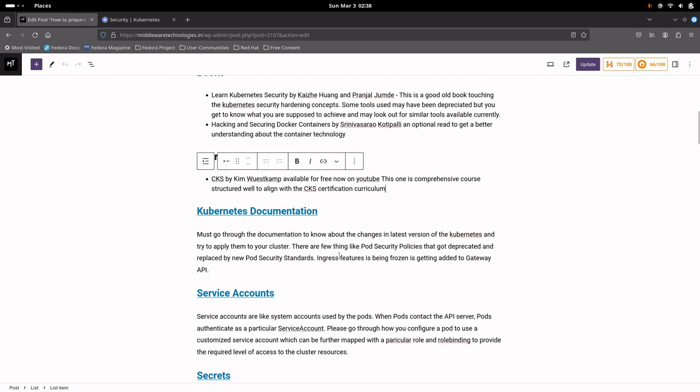There are a few things that have been deprecated in Kubernetes in recent versions. Pod Security Policy is deprecated and is being replaced with Pod Security Standards. The other thing I have noticed is that the Ingress feature has been frozen and is getting replaced by the Gateway API. These are a few things you will get to know if you read the documentation.